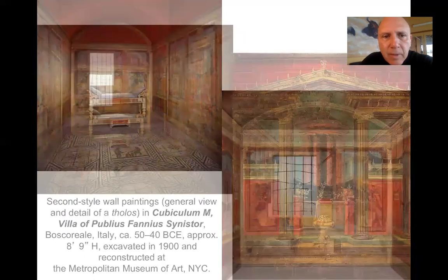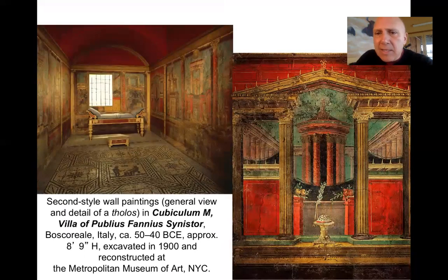I want to take you lastly to the site of Bosco Reale and show you some of the marvelous spaces that were excavated there. This is a singular room that was excavated at the villa of Publius Fannius Synistor in Bosco Reale. And this room has been lovingly recreated at the Metropolitan Museum of Art in New York City.